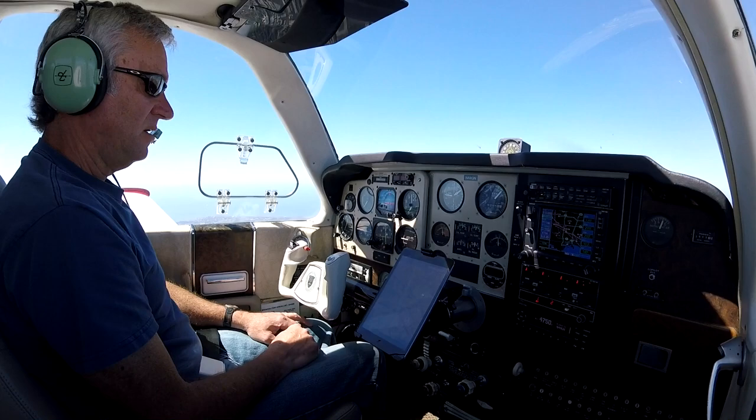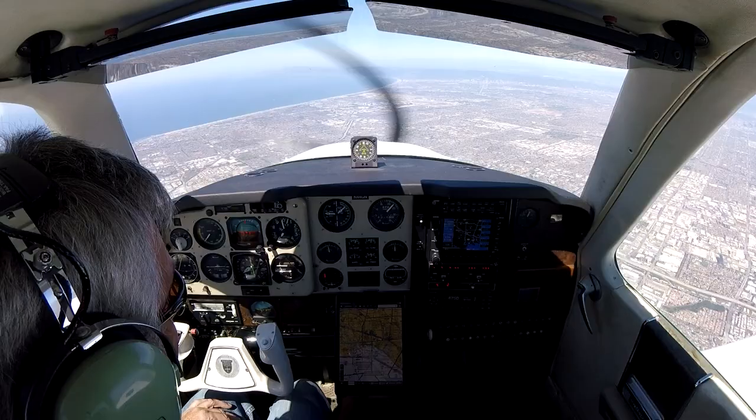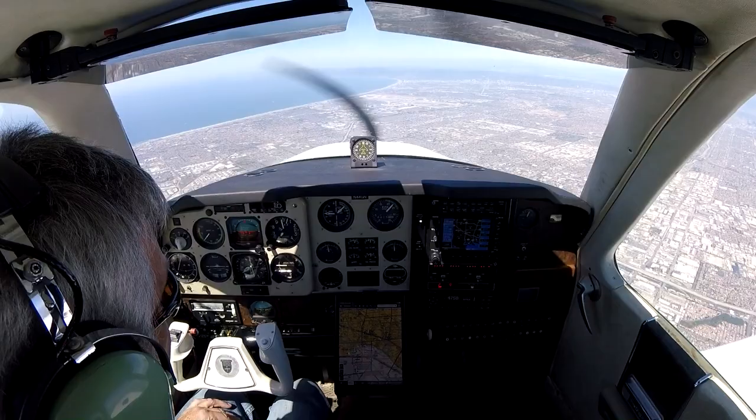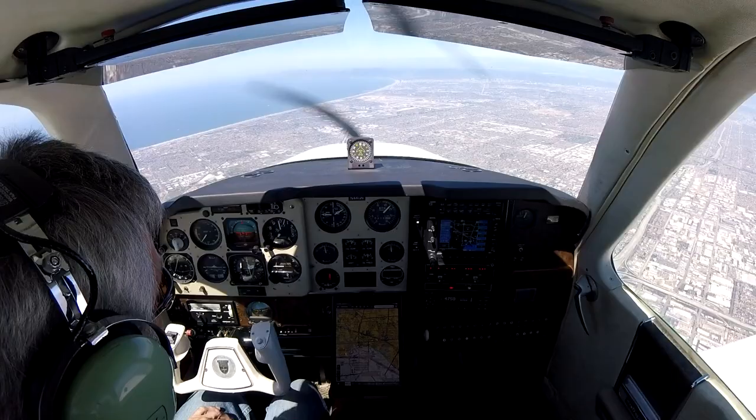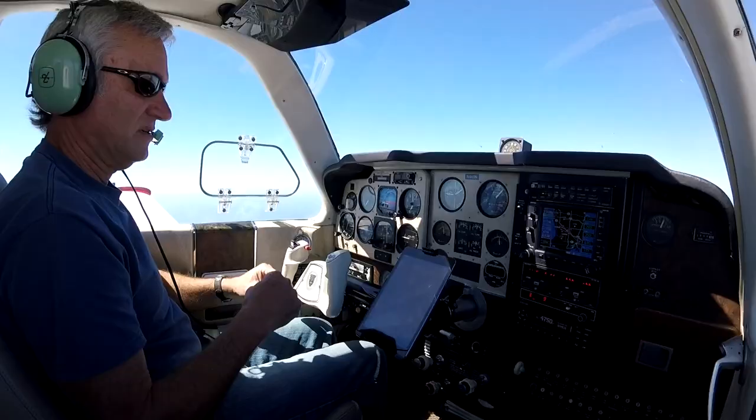Okay, now I'm going to adjust the mixture. I'm going to use the lean find feature of my JPI 700. Here I go. I'm leaning it out, waiting for a bar to flash. One just flashed. Now I'm enriching it to 50 degrees. I fly at 50 degrees rich of peak. So we're indicating about 157 knots. Our ground speed is 177 knots.